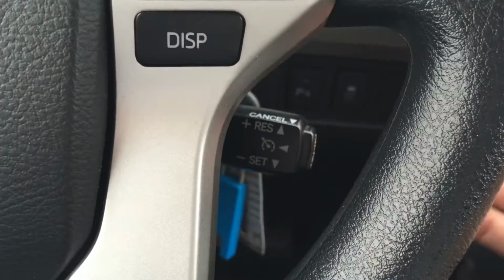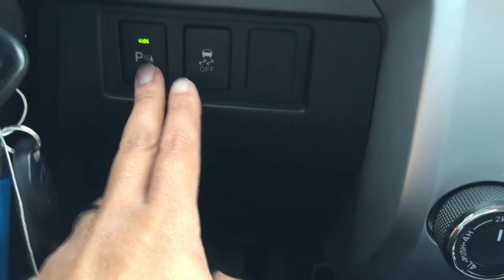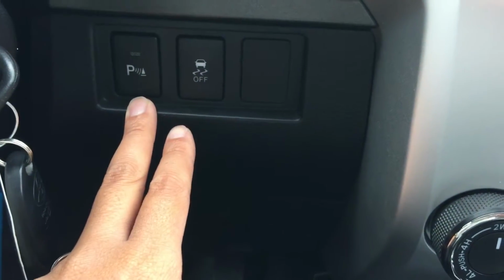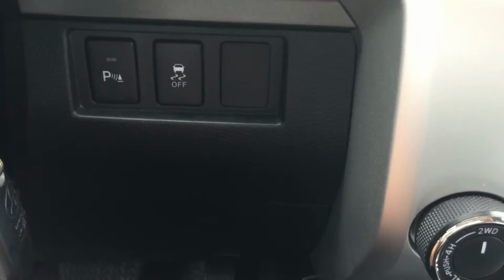At the back over there is your cruise control. You also have an option to turn on and off the parking sensor for the front and the back as well. They also come with the traction control.